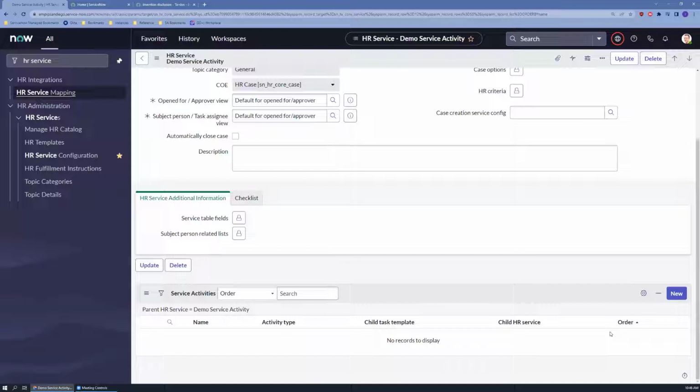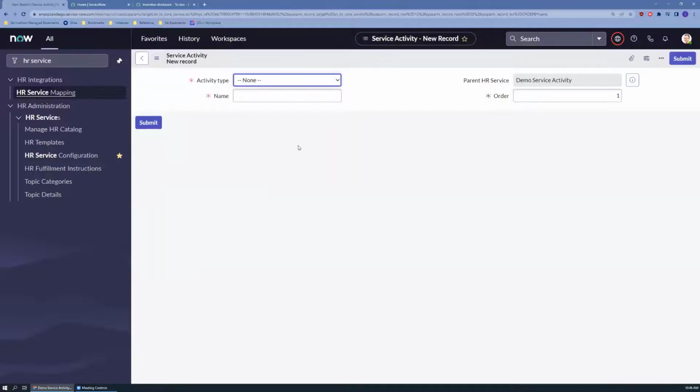So service activities, when they are created, are generally tasks, but they can be an approval. We see here we also have the option for a child HR service, but I see most often either approvals or tasks. These happen immediately when the case is created. So as soon as the case is generated, those activities are fired off and they'll be part of that service.